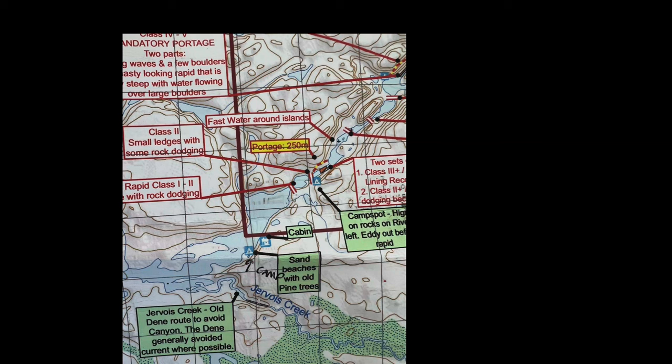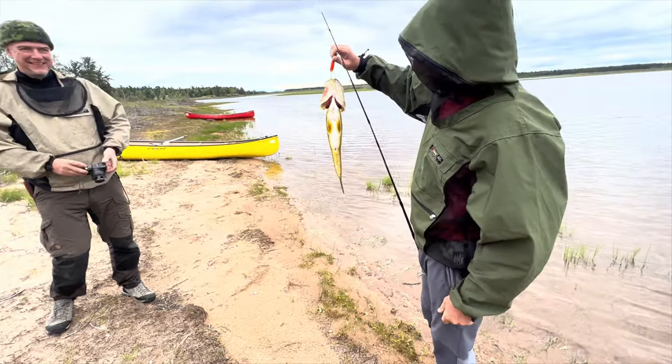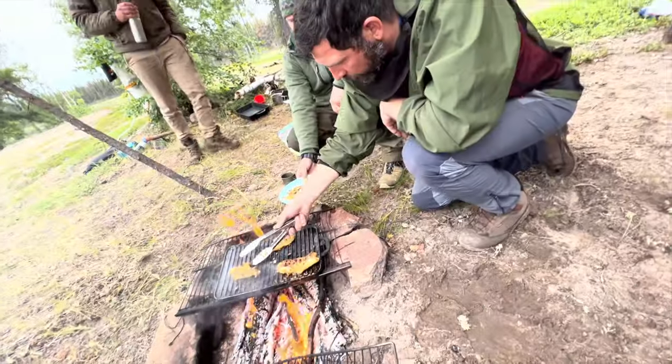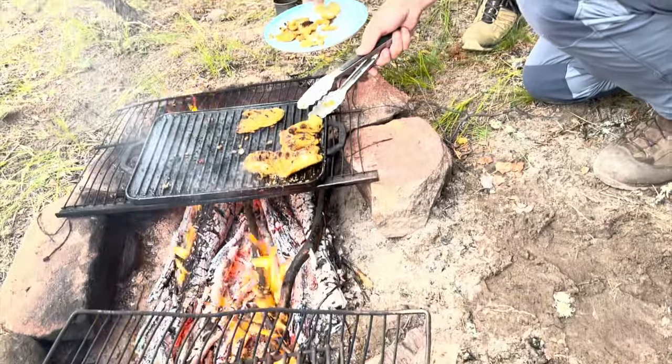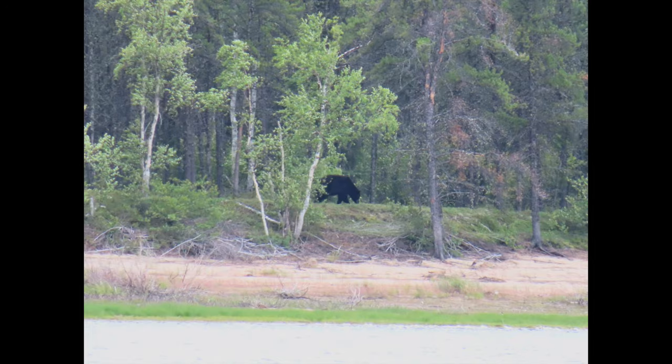With that rapid cleared, it was only flat water to a campsite, kilometres or so further on. Very pleasant, sandy beach, easy tentage, and I was chilled out. The next day we just did a few kilometres to a campsite right next to where we'd be picked up by the float plane. It was a chance to chill out, to fish, to cook. We did get one brief glimpse of a black bear.